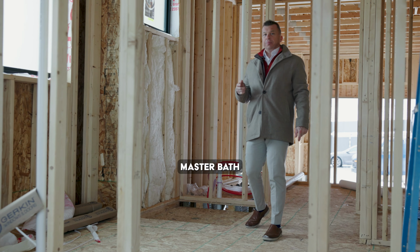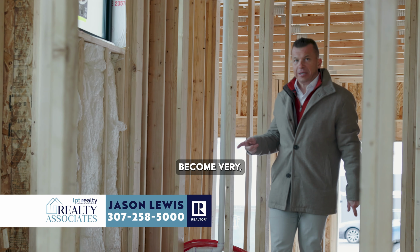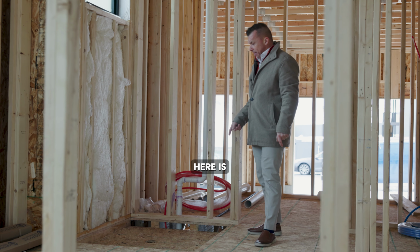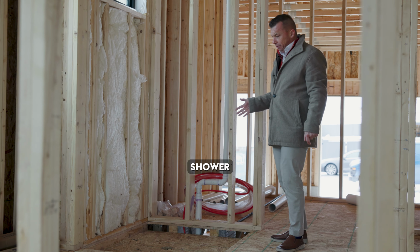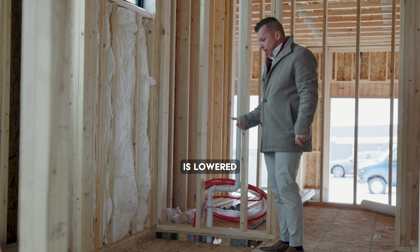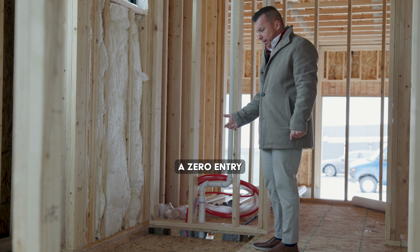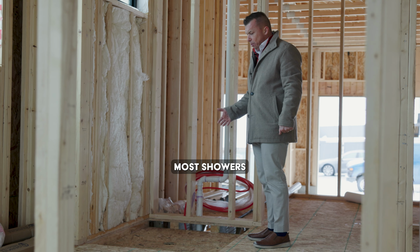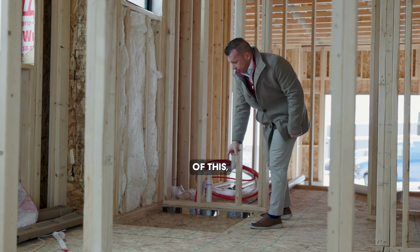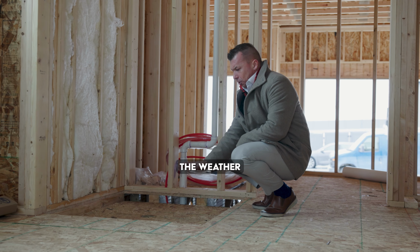We are now in the master bath of this Gateway Construction home, and I want to show you a feature that has become very, very popular that is super important at frame stage. What we have here is the master bath shower floor. And if you notice, the master bath shower floor is lowered in this space and enables us to do a zero-entry master bath shower. Whereas most showers have a built-up curb that would go on the outside of this, this is recessed down, and it has to be recessed into the floor joists so they're lowered.